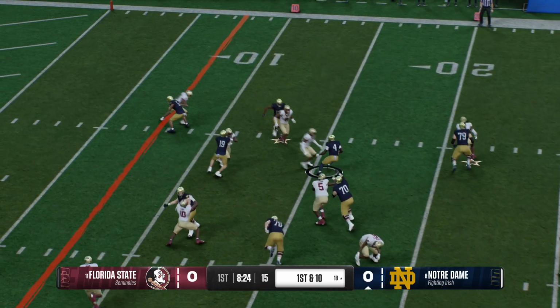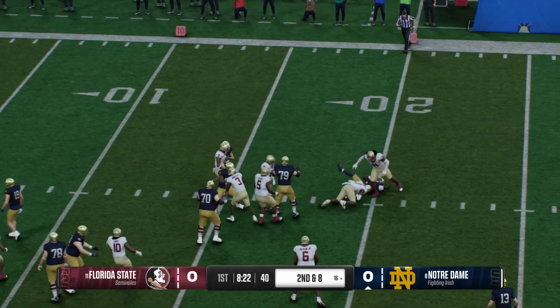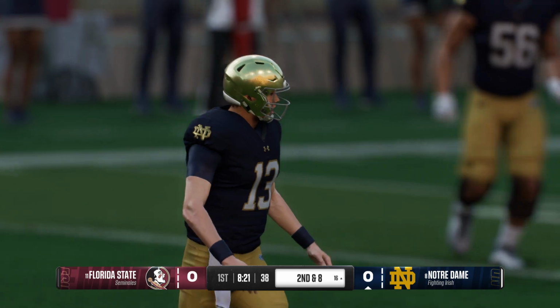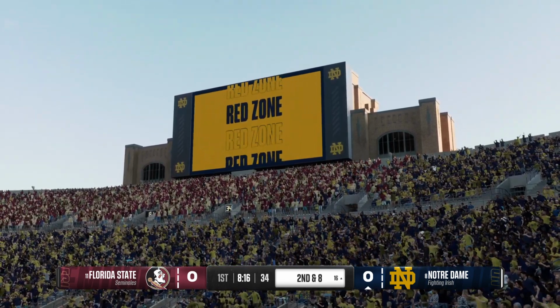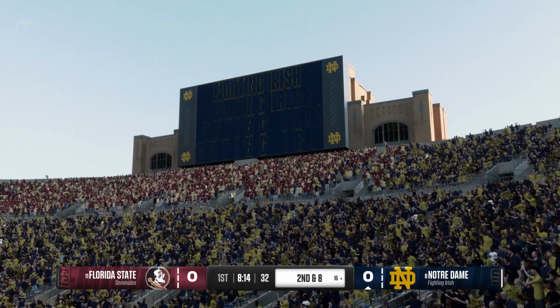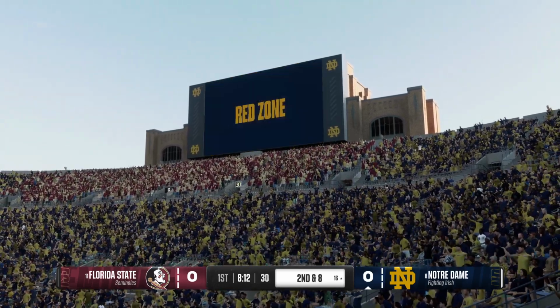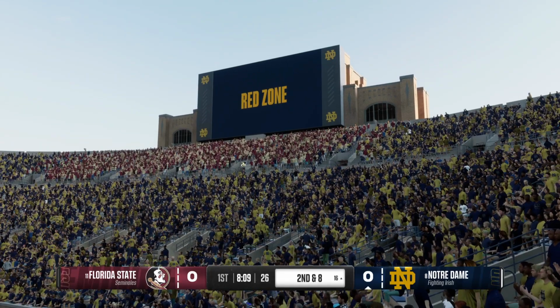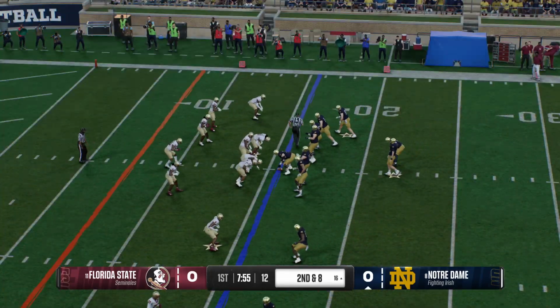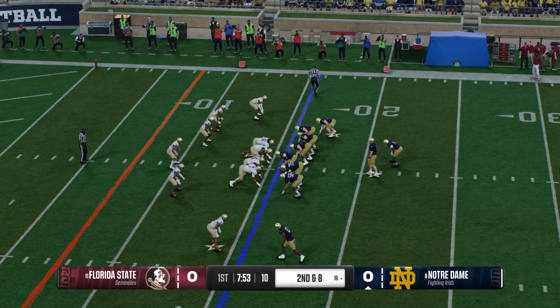They'll run it. It's Love. Fights through the pile and picks up a couple down to the 16. Now that's what you're trying to do as a defense. Limit those damages when they run the football. Get them on the ground, short gains to set your defense for positive situations down the road. Picked up 2 yards on that last one. They need 8 on 2nd down.